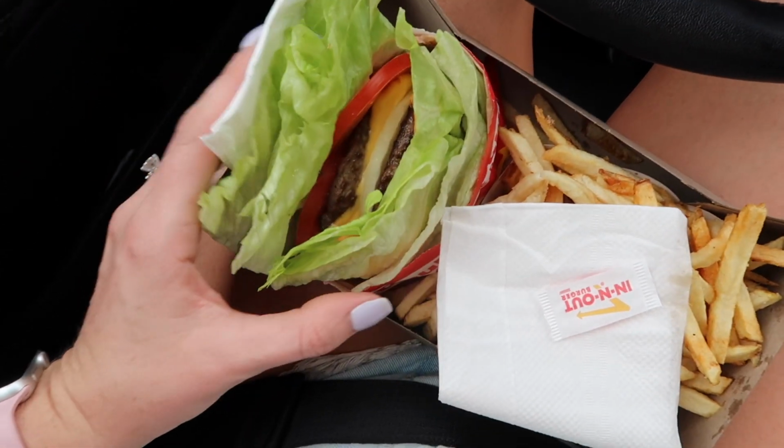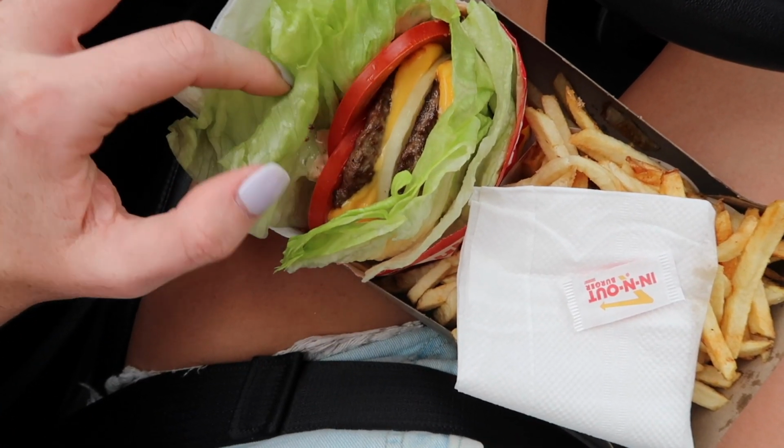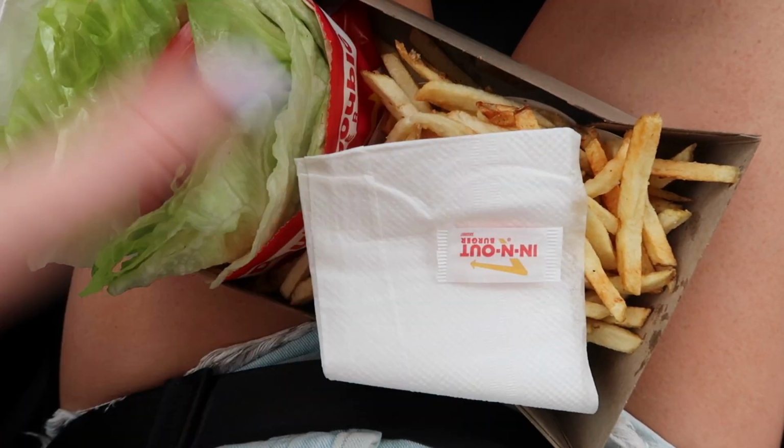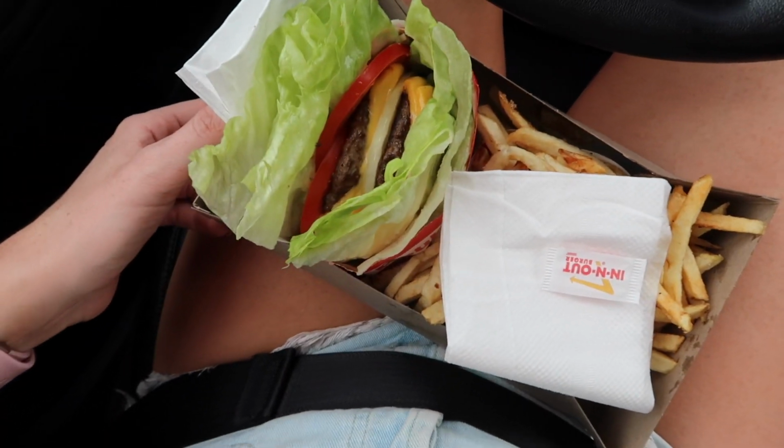Stopped by In-N-Out, I got a protein styled double, super pumped to eat this, and then Scarlett got some french fries. Feed her actual dinner when she gets home. I don't think I've ever eaten an In-N-Out double that fast. That was seriously glorious. I have not had an In-N-Out double for so long.